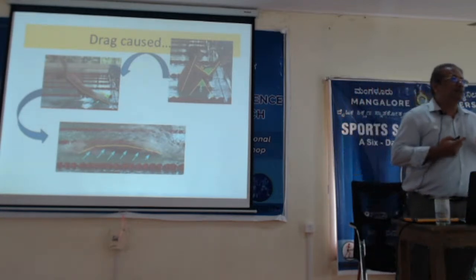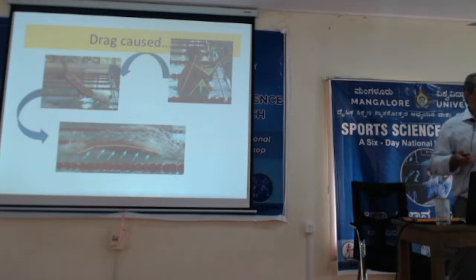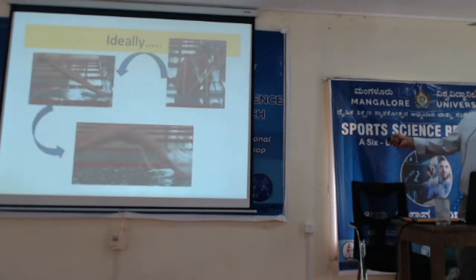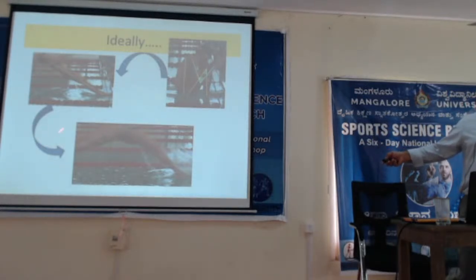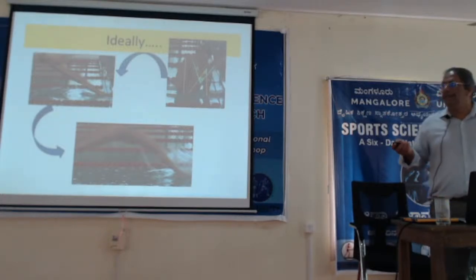So the time to take off your first stroke is going to be longer, and you lose a lot of time, and drag is the result. So ideally it should be something like this: the shoulder should be higher than the wrist, upper back straight, tibia parallel to the bone. When extending, the whole body is extended and there is an arch. That extension leads to an arch, so you avoid so much water contact. So your drag in the water will be relatively less and you will have a lead over others in the start technique.